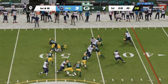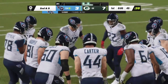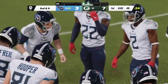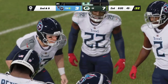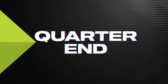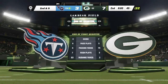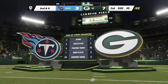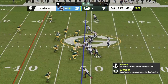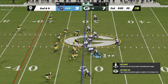Tannehill going to turn and give this to Henry. And good penetration here. He'll get this down only to about the 49-yard line. Just a yard on the first down carry, so it's second and 9. After one, 7-3 the score. Second quarter now, Titans in possession of the football. The run only got a yard. Here's second and nine.